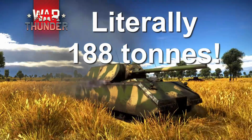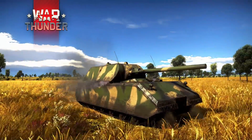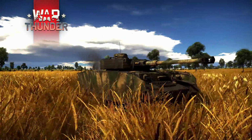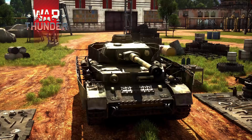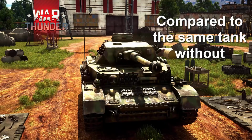Actually, while we're on that subject, one of the most well-known early examples of this new type of armour does come from German variants of the Panzer IV. On this tank, and of course many other examples throughout history, separated steel armour plates were erected, spaced out from the main body of the tank, creating what we know as spaced armour.